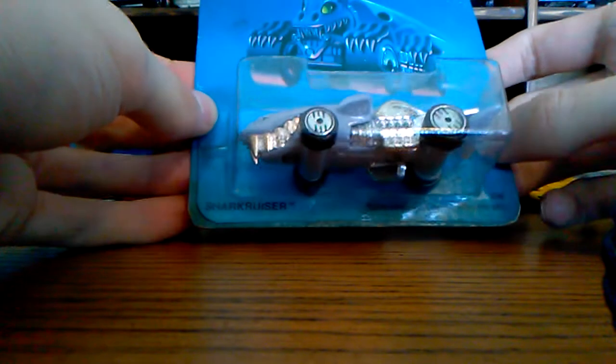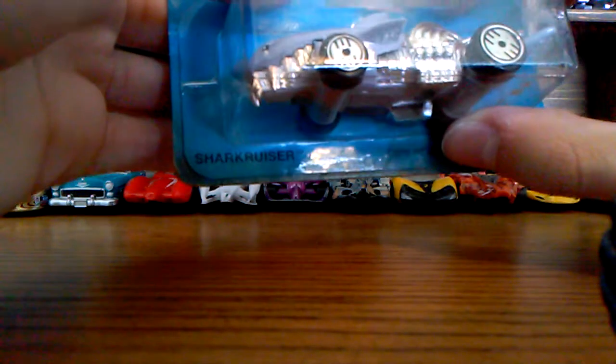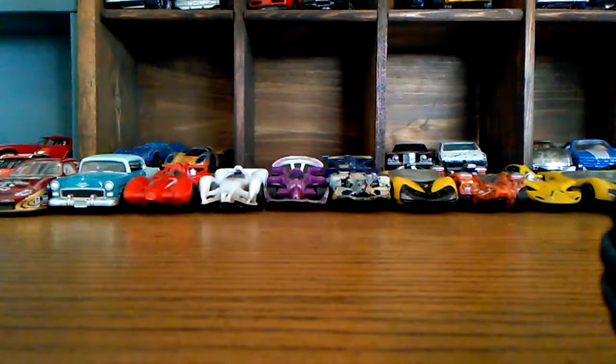First car was this Shark Cruiser. It was a 1988 vehicle, which is one of the oldest. This is the oldest carded car that I have. It's a pretty neat car, and it's kind of beat up, the card, but that's all right.